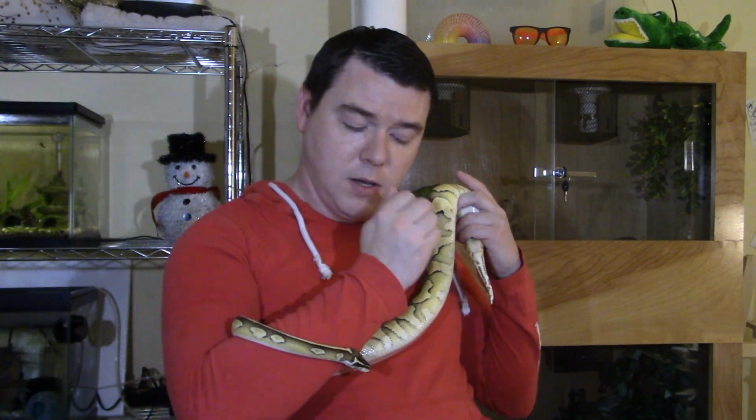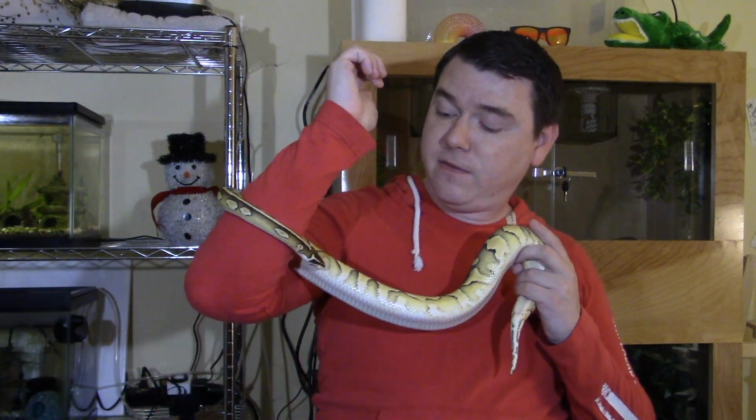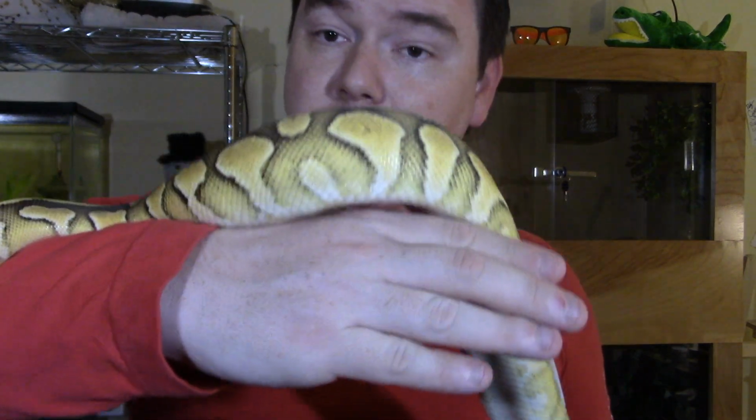But if I were to startle her for whatever reason, or to intimidate her, she would very quickly get very defensive. Her morph is actually a combination of pastel and lesser. She is a pastel lesser ball python, and that is why she is so yellow. Normal ball pythons are not this yellow. She is very yellow in coloration because of the pastel gene, and also the lesser gene.